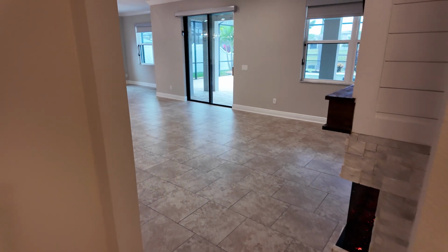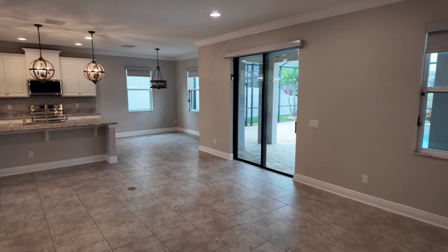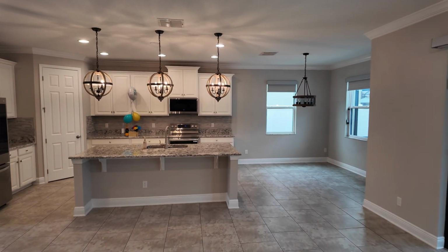We did have the interior repainted before we sold, but we didn't do the exterior paint because that's 6 or 7 years old and we really didn't need to. But yes, this is basically the downstairs area.